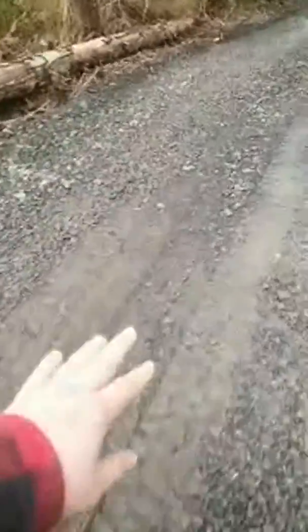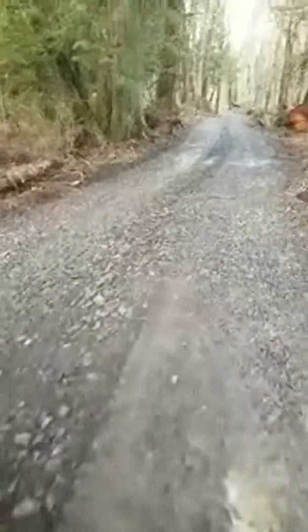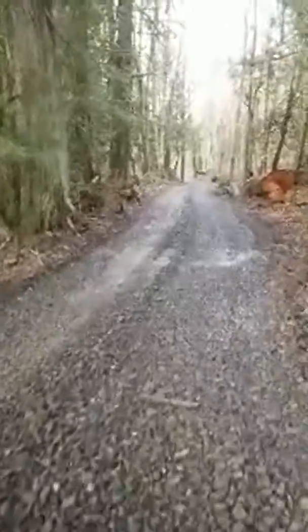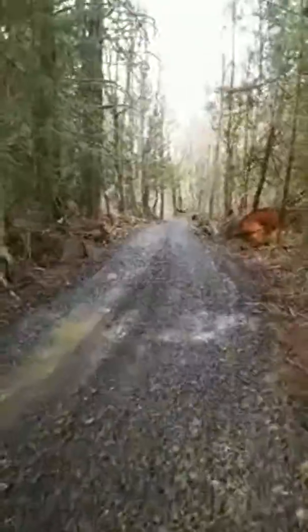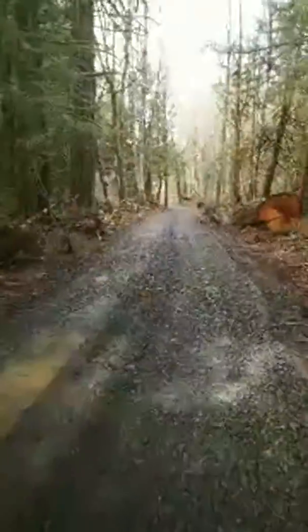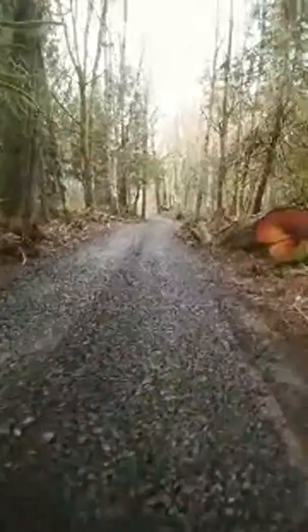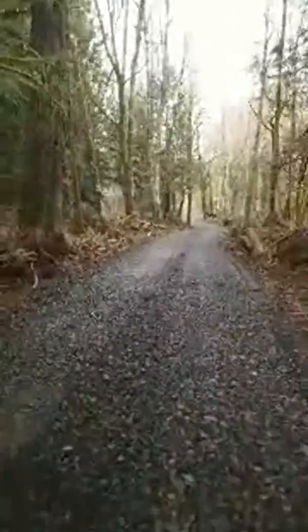So there's a few sections where, you know, you can see. What we did was I had the dump truck spread it, my driver had him spread it with the super dump about 6 inches thick, and then I came and pushed it out with the dozer.